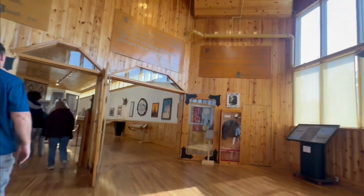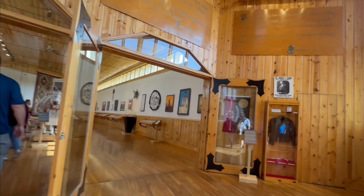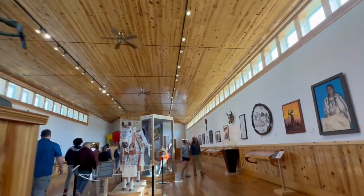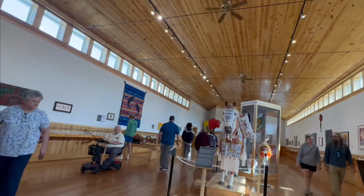The flooring is just like the wood flooring at North House, except these are the long boards. I got the short boards. Gift shop this way.